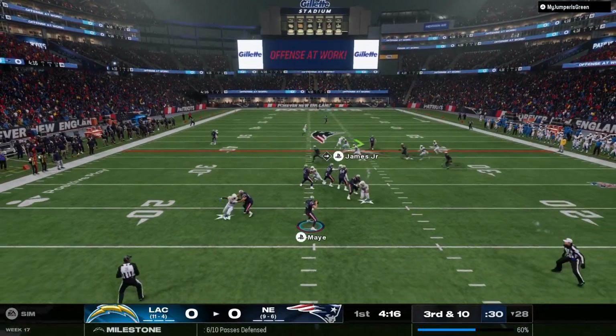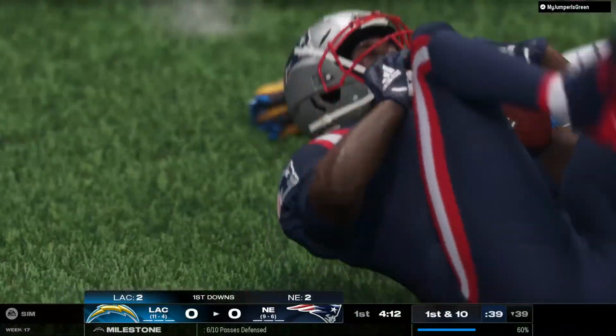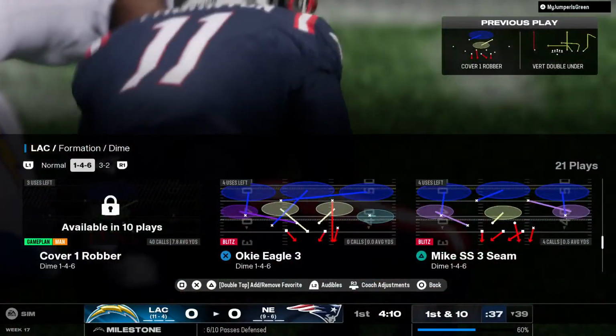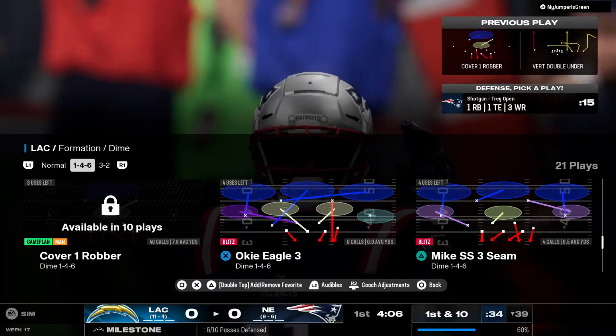Throwing on third down is May. Which throw here is complete. Not just a first down, but reception number 70 on the season.